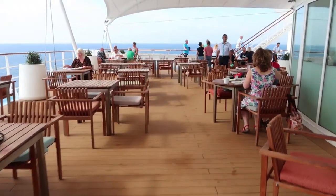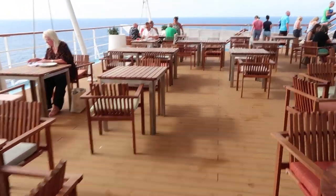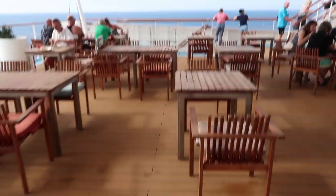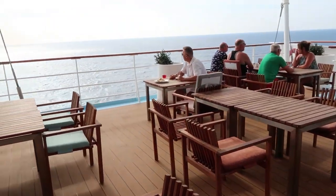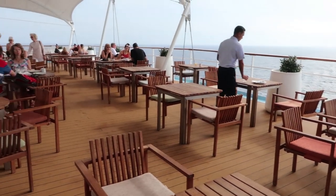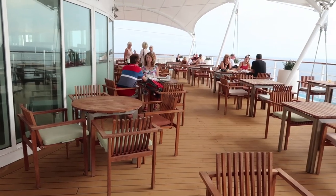What is really nice, which I think a lot of people haven't actually realised, is that you can bring your food out around the back here to this covered area to eat your breakfast, and it's really pleasant today because it's not too hot. There's a nice breeze because we're moving, and this is a great place to come and eat your breakfast, lunch or dinner.